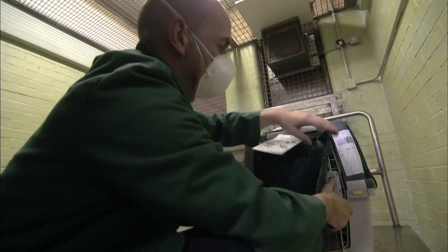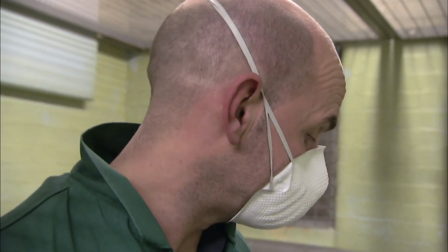Yeah, he looks fine. Just leave him in peace now to get a bit of food inside him. Hey, one happy lemur?